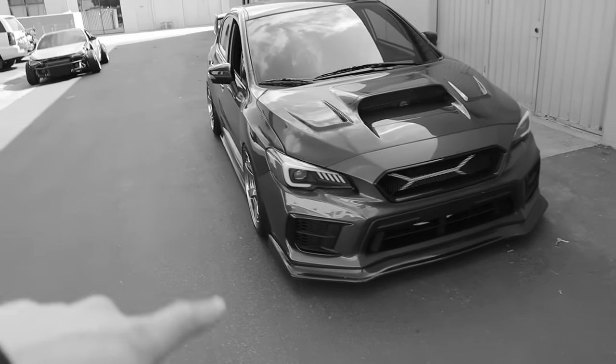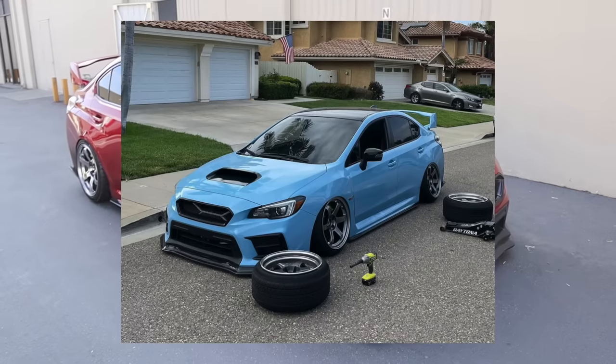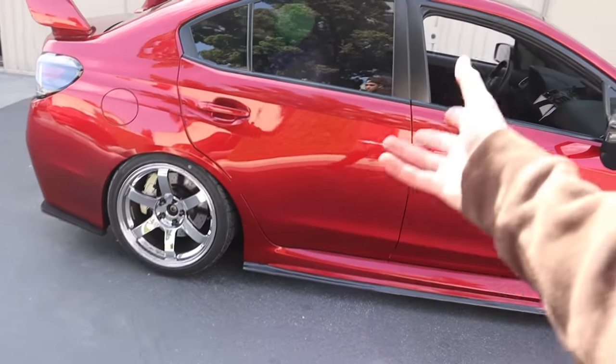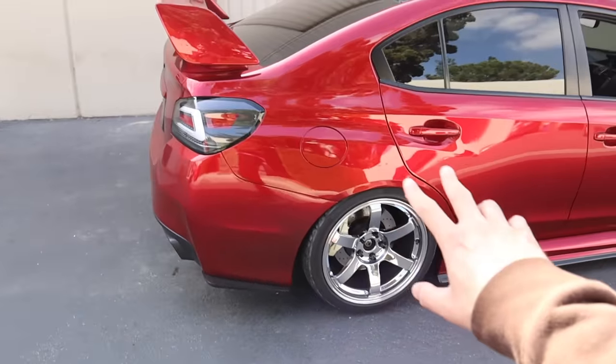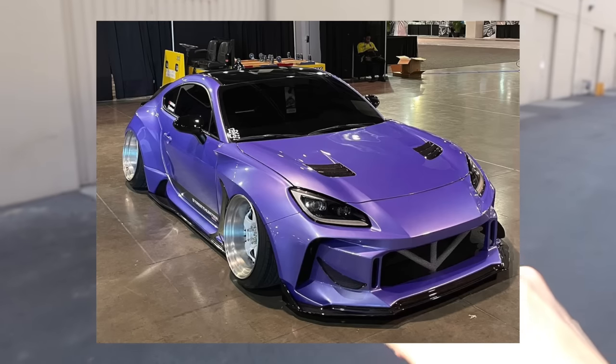Big shout out to the Wrap Vault. Manny at the Wrap Vault has been putting so much work into my builds. As you can see, he's done the STI two times. He did the red one for the reveal this past June, and then he did the baby blue as well, if you guys remember, the baby blue wrap from Anoza Tech. So he did this car two times. He's done the BRZ two times. He did that pink Ruby Star, and also the purple for SEMA last year. This will be literally the fifth time Manny's wrapped my cars.